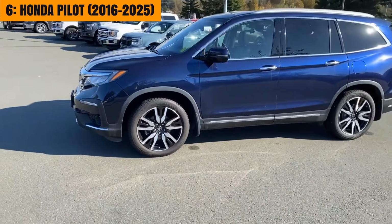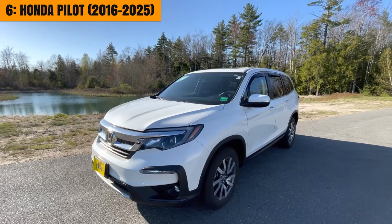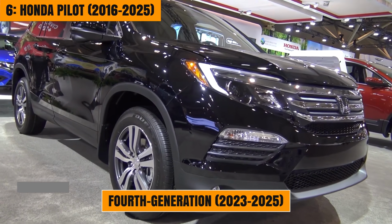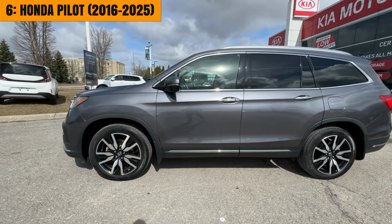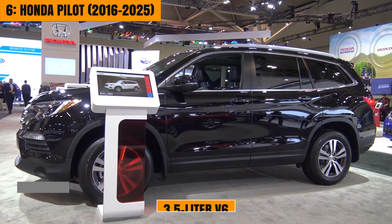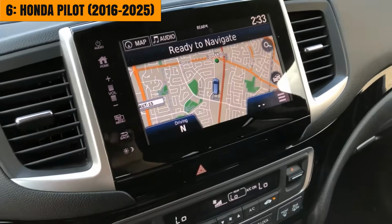horsepower, mated to a 6-speed automatic, then a 9-speed from 2019 onward. The fourth generation, 2023 to 2025, represents a complete redesign, with aggressive styling and a 3.5-liter V6 now making 285 horsepower. What sets the Pilot apart is interior versatility.